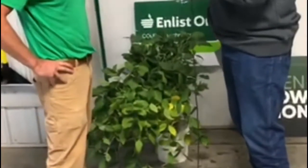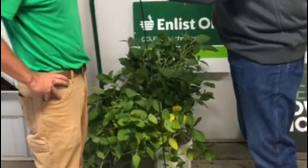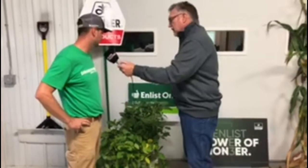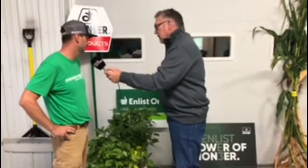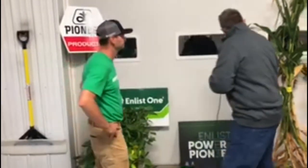Sure. The beans kind of amazed me this year too. They hung on really well. Yeah, they're doing well. Some of them rotted down really nice. Again, I think in our area, we're pretty fortunate to be where we're at. Yeah, for sure. Let's move over here a little bit and talk about corn, see what we got here.